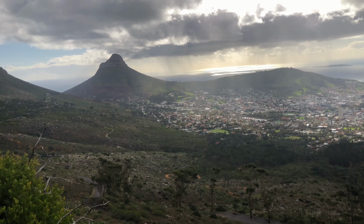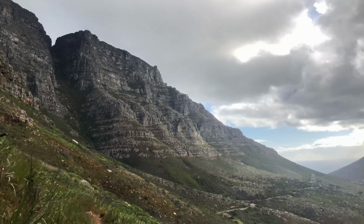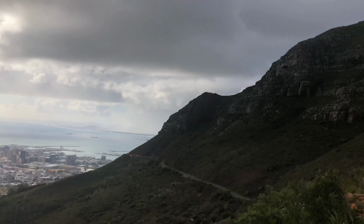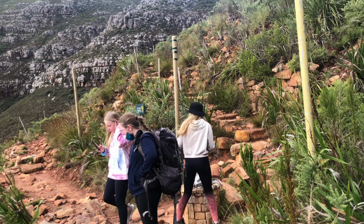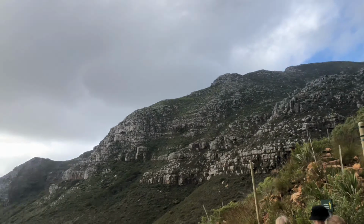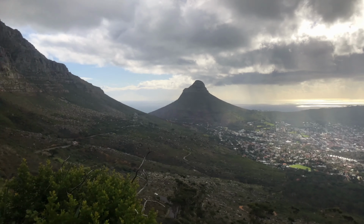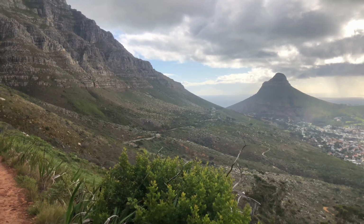So this is Lion's Head in the background, Signal Hill. You've got Table Mountain that we're now going to be walking under on the Contour path. And then we're at an intersection now. You can go up that path. It takes you all the way to the top of Devil's Peak, which in 39 years I've only done twice. I don't know, something about it doesn't excite me.